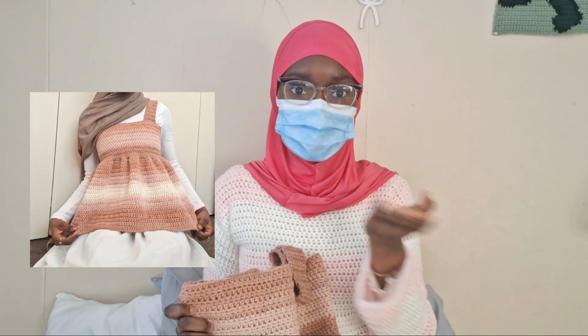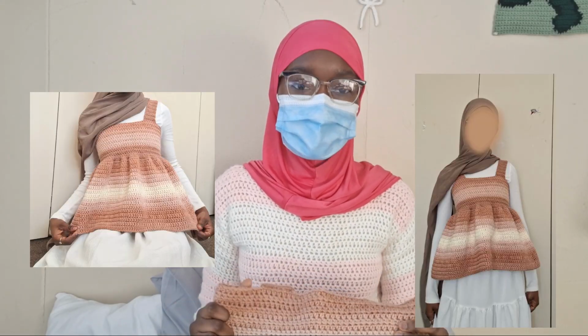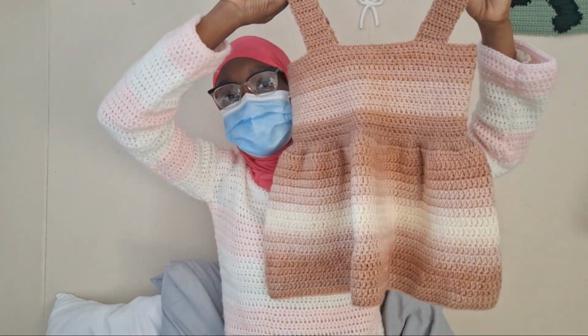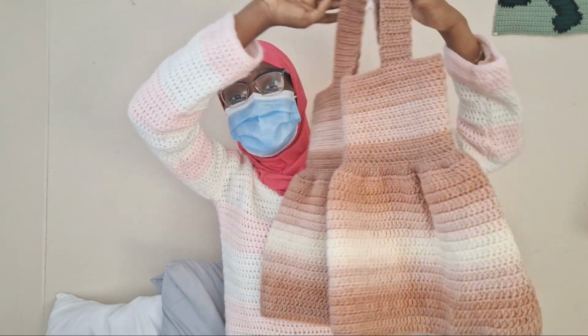In the picture that I'm gonna put on the screen, you're gonna see how I styled it, but I don't think I would wear it outside like that. But it's so pretty. I used the previous yarn that I had, that I was making like a hexagon sweater with, but I didn't like the way it turned out with the hexagon sweater, so I took it apart and then I made that into this.